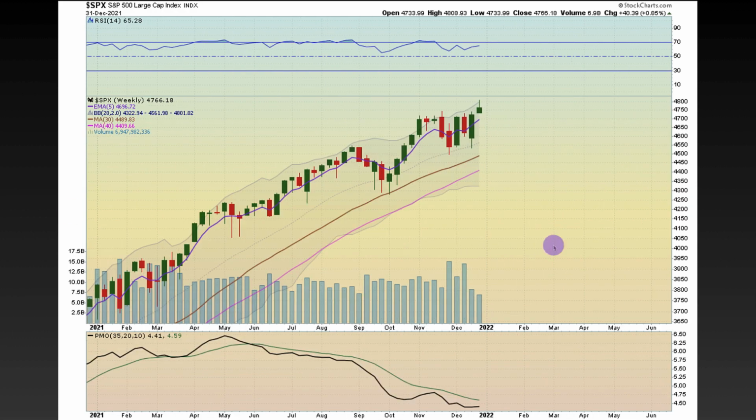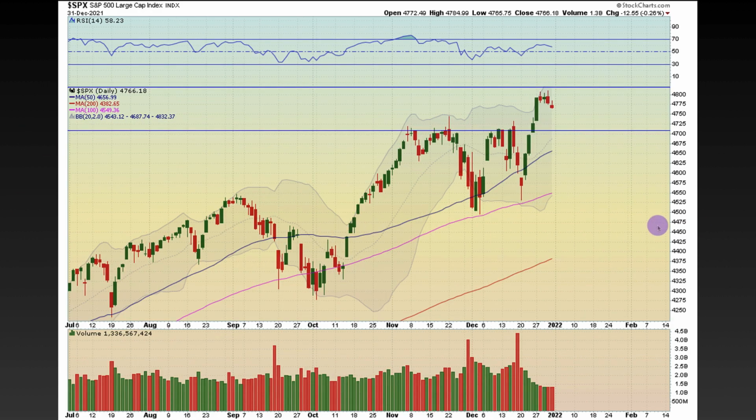If we take a look at the weekly performance, we put in a little bit of a shooting star type candle, but we did break out of this zone over here, and we are disconnected from that EMA, the 5 EMA right there. But overall still in bullish context: higher highs, higher lows, above the key moving averages. Let's continue. Then we've got the daily time frame.